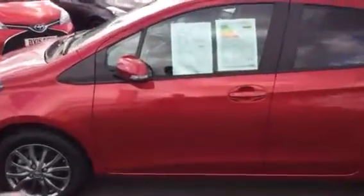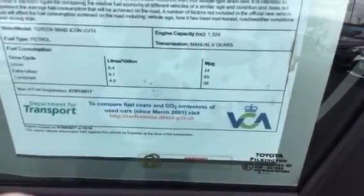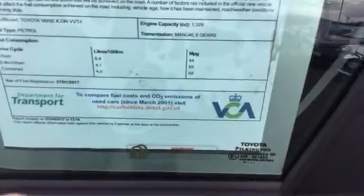Let's take a look at the environmental report. Road tax, only £30 a year. Fuel consumption figures, urban 44 miles per gallon, extra urban 69 miles per gallon, with a combined figure of 58 miles per gallon. Not bad, eh?